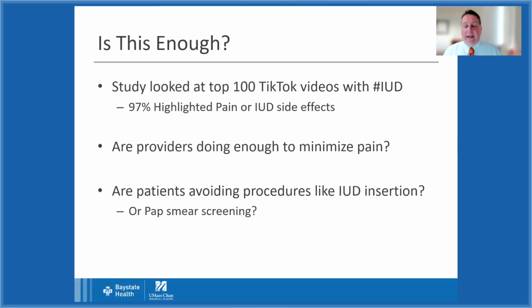When they looked at the top 100 TikTok videos that had the hashtag IUD on them, 97% highlighted pain or side effects as the main concern of the video. So clearly, it's an area where patients don't feel they're getting the attention and care they deserve when it comes to pain relief and anxiety relief. For ourselves, providers in women's health, we have to ask ourselves: are we doing enough to minimize pain? Are we offering options for pain relief and letting patients decide, okay, this is what I'd like to do for myself?